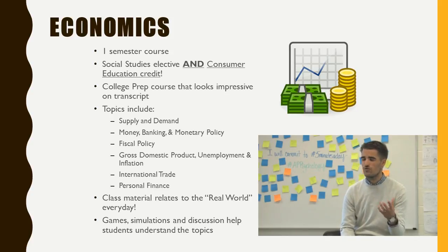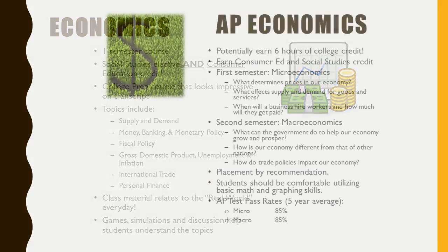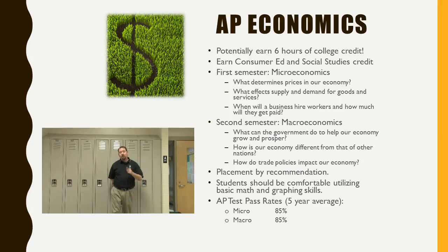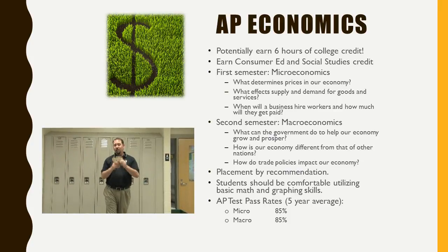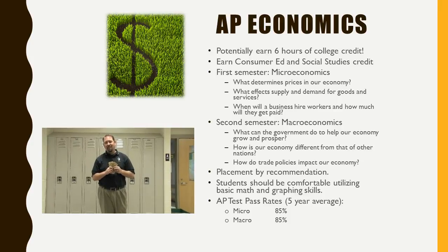This class will give you a lens with which to see the world and have an understanding of how economics and people making decisions about what the benefit and the cost really is the background of every single decision that gets made. So as you look through, this class will be incredibly practical, with a lot of real life examples that help you see why the world works the way it does and why people make the decisions that they do. Another course available for sophomores, juniors, and seniors is AP Economics, the study of money and how it affects our society.